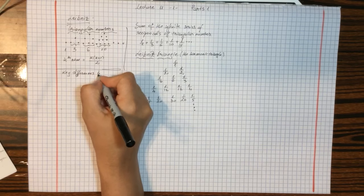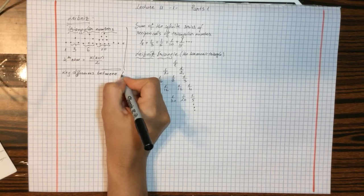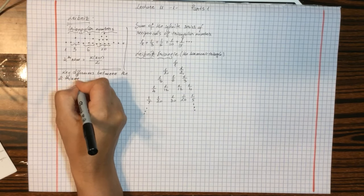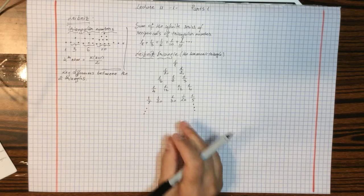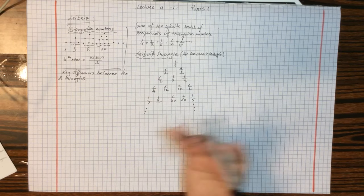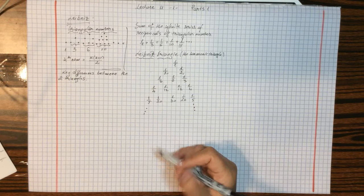Between the two triangles. This is, by the way, a little bit different from the book. They don't necessarily talk about the Leibniz triangle there, but the idea of what comes next is basically the same.